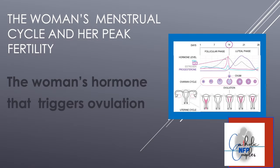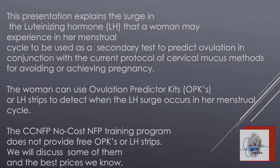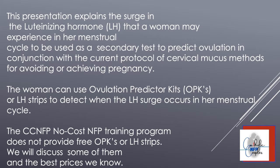The woman's menstrual cycle and her peak fertility. The woman's hormone that triggers ovulation. This presentation explains the surge in the luteinizing hormone that a woman may experience in her menstrual cycle, to be used as a secondary test to predict ovulation in conjunction with the current protocol of cervical mucus methods for avoiding or achieving pregnancy. The woman can use ovulation predictor kits or OPKs or LH strips to detect when the LH surge occurs in her menstrual cycle.